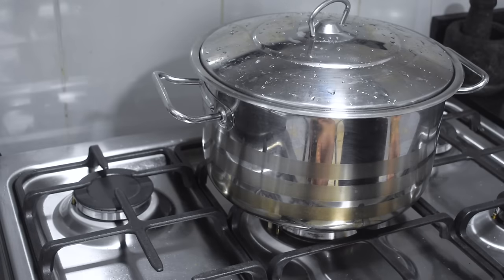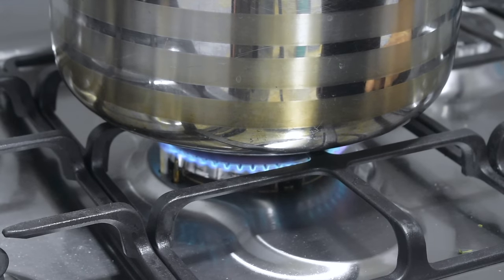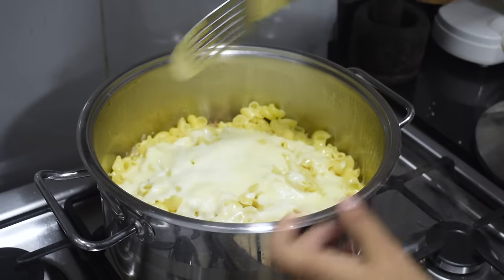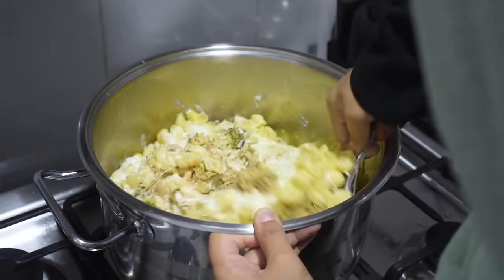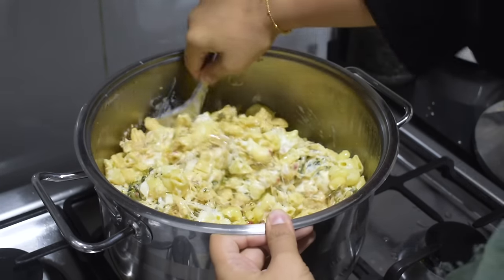Cover the pot and now turn on the flame to high for a minute, then reduce the flame to very low and cook for 5 to 10 minutes. You can see the steam coming through and then you can turn off the flame. Give a mix and that's a creamy pasta that my family truly enjoyed.